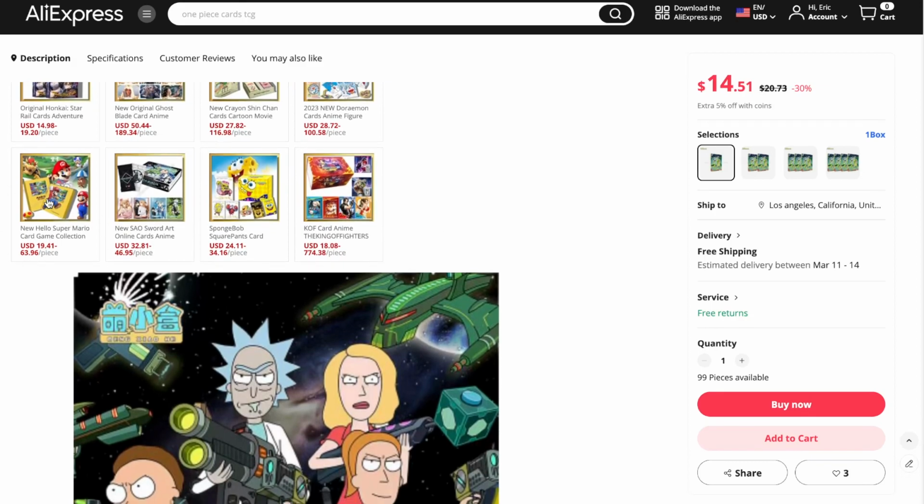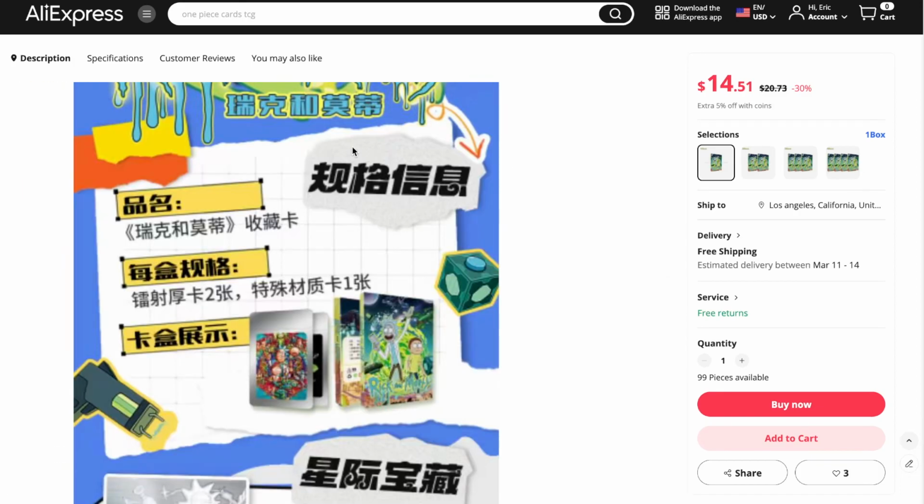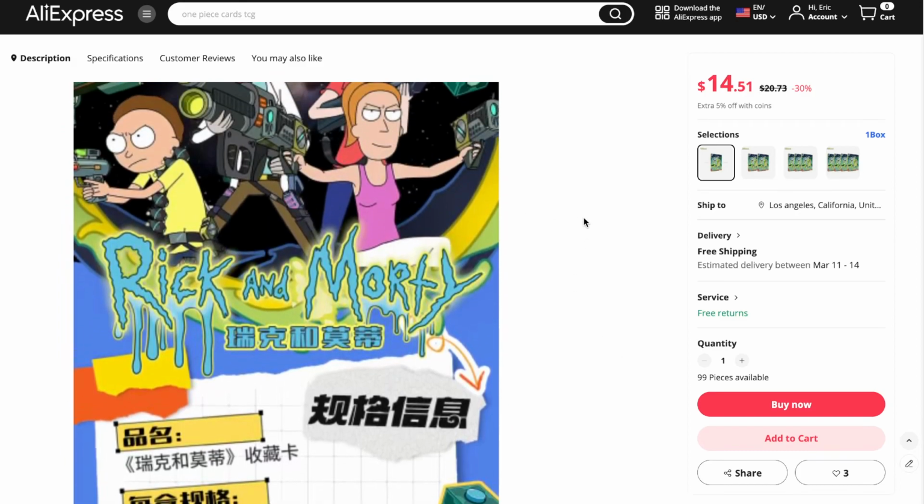This is the Mario one. So if you ever see this Mario set, it comes in these little yellow boxes. It's the same thing, except in that one, you get 1 card, just 1. That's all. So you could buy that and get just a rare. It's the worst.